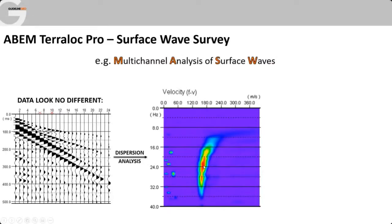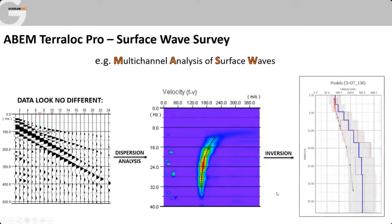And what the software needs us to do is just quite simply pick the biggest value for each frequency. And it's as simple as drawing a line through the center of this plot. We then give that dispersion curve to the software and it runs an inversion. So exactly like resistivity, exactly like refraction, it tries to find a model of the ground that would produce the same dispersion curve. Simple as that.